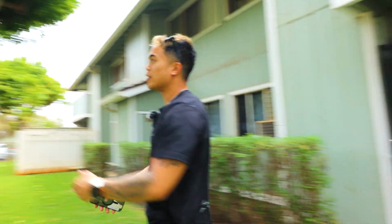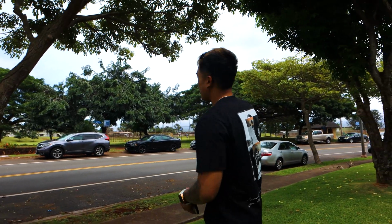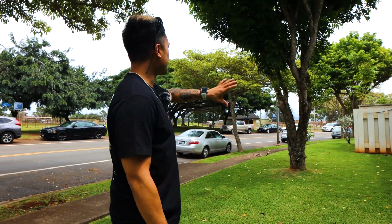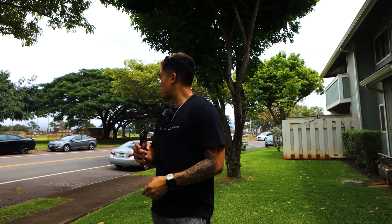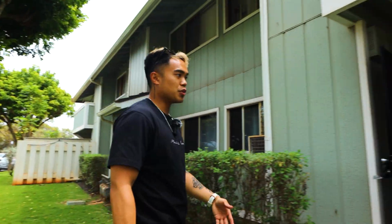Like if you can see right here, there's a baseball field right there, basketball court right there, on the main road, and basically public parks, public restrooms. So it's really nice if you're a young family and you have kids that are in sports, or you just want to get some exercise, run around, walk your pets. That's really convenient for this complex. Right behind me right here is the unit, so it's really convenient.